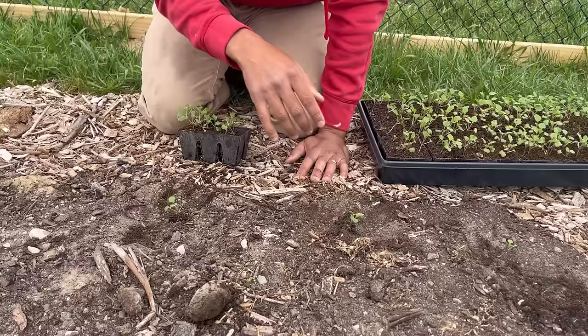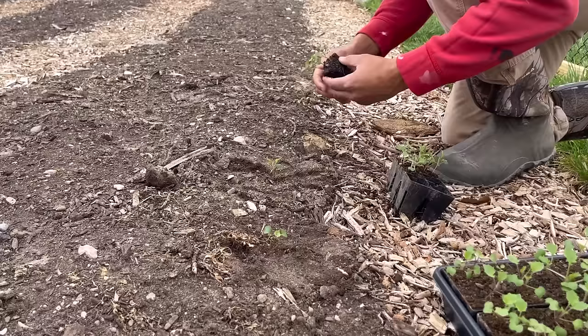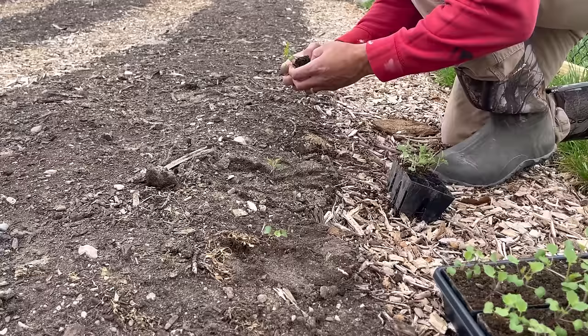So by spacing them 12 inches apart, we're not even doing it right. You can double the amount of produce you get in a space by doing on-center planting, if that makes sense. Usually I would use a string line to do this, but I didn't feel like rigging one up. And when you do these, you want to tickle them apart. You still want to be gentle with them.